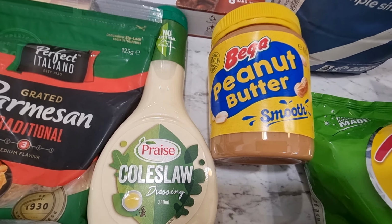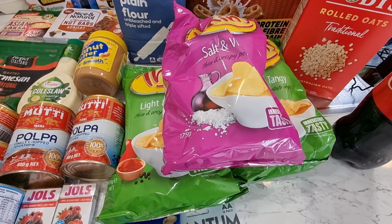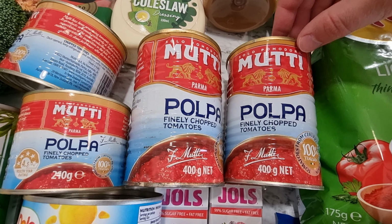I bought a jar of peanut butter, coleslaw dressing, 3 packets of chips. These were on half price. These finely chopped tomatoes were also on a little bit of sale, so I thought I'd buy some extras. So I got 2 of these 400 grams and then 2 of these 210 grams. I also got baby corn and then pineapple pieces in juice.